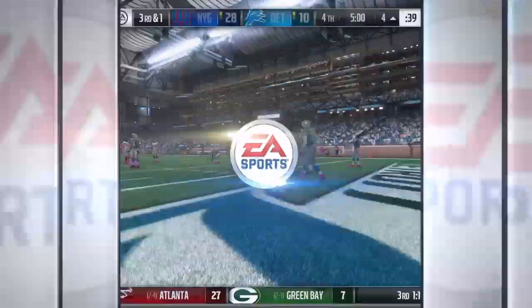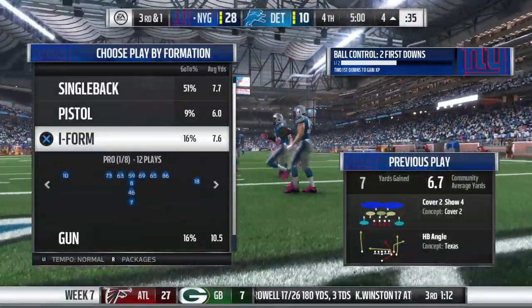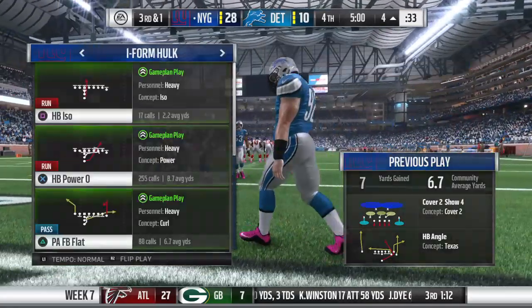Back now at Ford Field. It's the Giants with the football and also the lead as we get set to start quarter number 4.